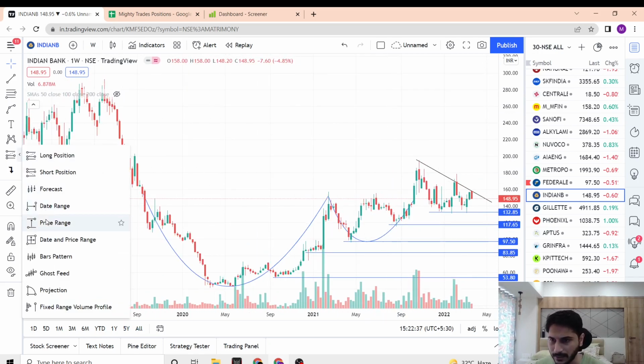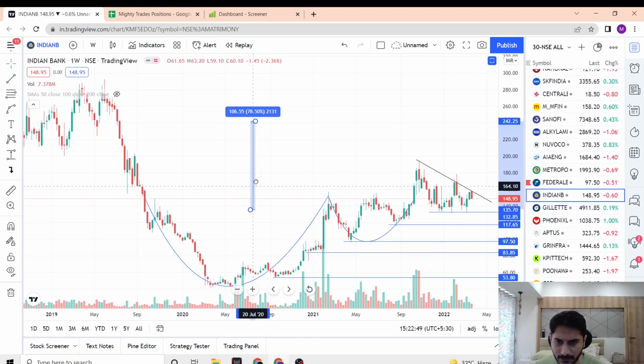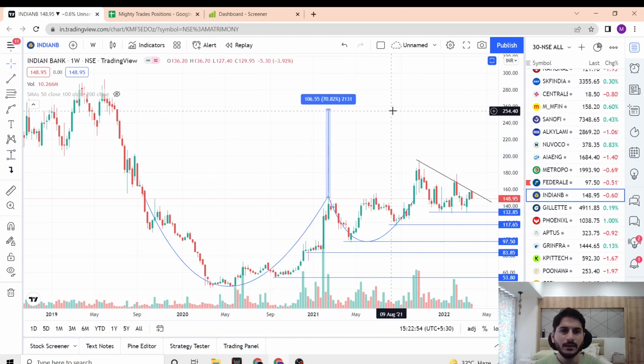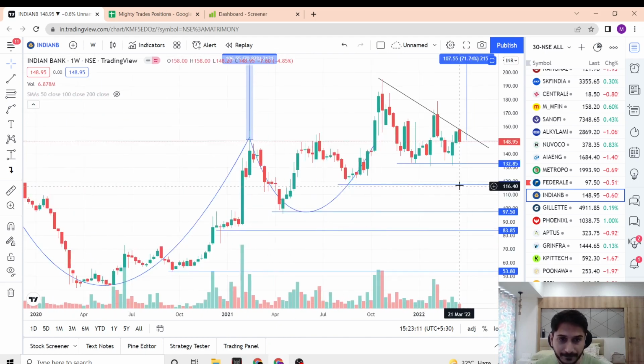Let's see what the target comes out from this cup with handle pattern right here. Okay. So if we plot this right above the breakout point, so from the current market price, which is exactly at the neckline right now, you can potentially get a gain of 70%, which are really super odds.